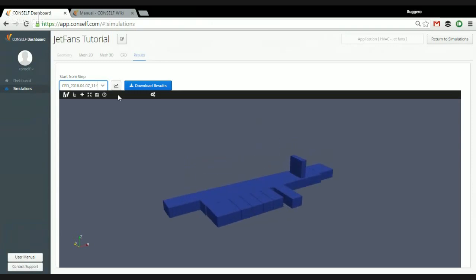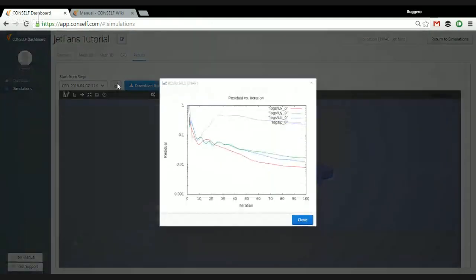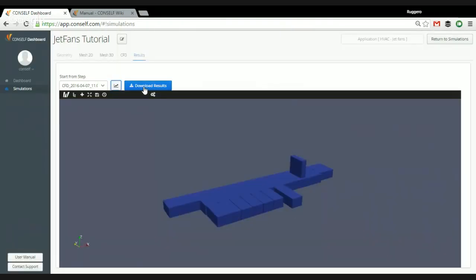In here, it is possible to do two or three very important things. First of all, it is possible to see the residual levels. As we can see, they decreased, but they are still quite high. So 0.2 for the pressure, if I'm not wrong. So probably, if I had to be honest, this solution has not arrived at total convergence, so I would restart it with a higher number of iterations. At the same time, it is possible to download the results on your local machine to post-process with the most popular post-processing tools such as ParaView, Insight, Tecplot, and so on and so forth.